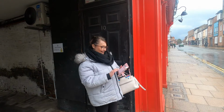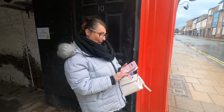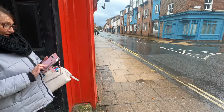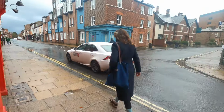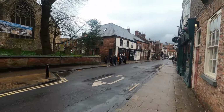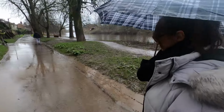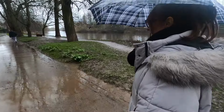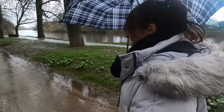What a lovely day around York, haven't we? Yeah. It's been a total washout. We're soaked. Absolutely soaking wet. Just trying to figure out where we are now. Come to York, she said. Come to York in the hailstones, she said. It'll be good, she said. Persistent rain. It's soaking wet.